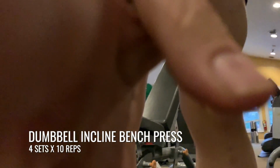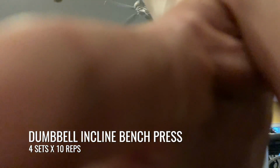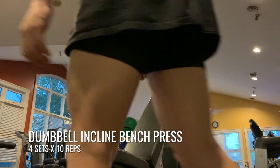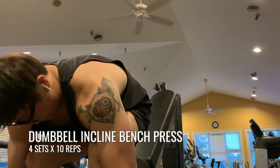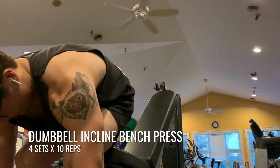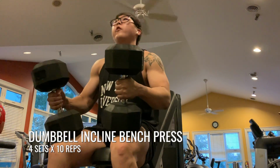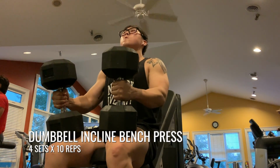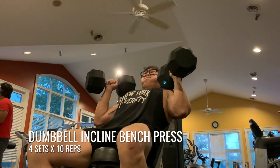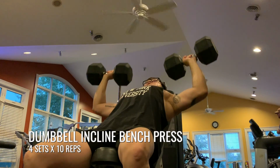Alright, now we're moving on to some pushing exercises. This is going to be the first pushing exercise of the day. Doing some heavy incline dumbbell bench pressing and keeping the incline at a 45-degree angle. You can use anywhere between 30 and 45 degrees really, and get great results, but I find personally, and from different studies, that the 45-degree angle is the best for targeting that upper chest, and one of the areas that I'm lacking in especially is the upper chest.